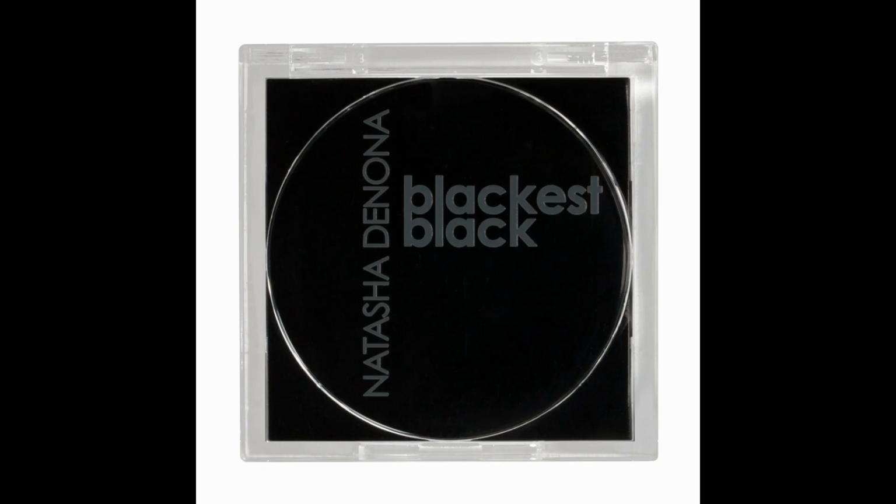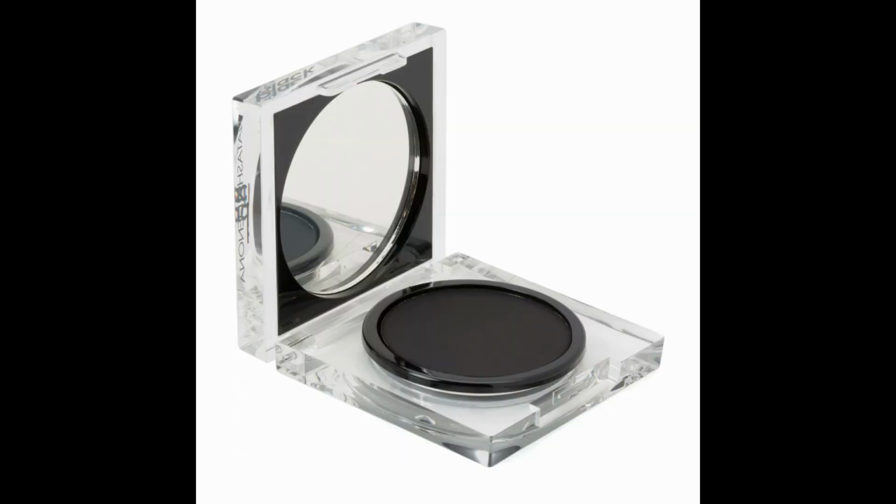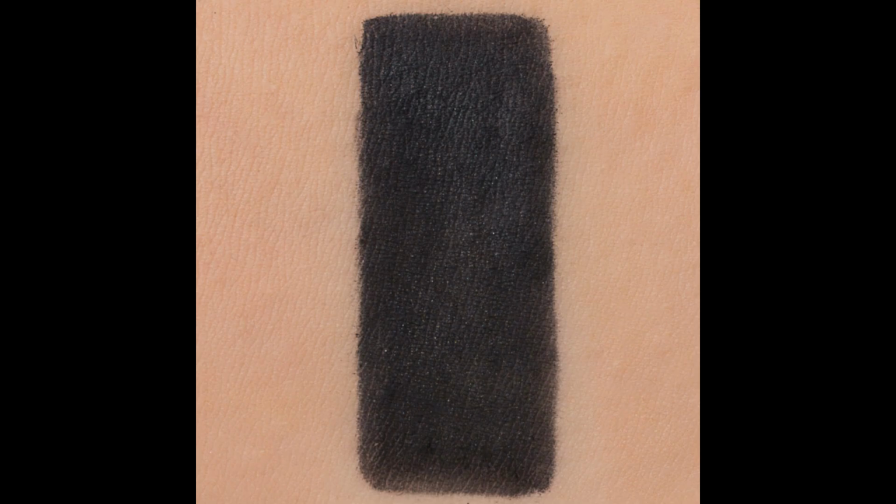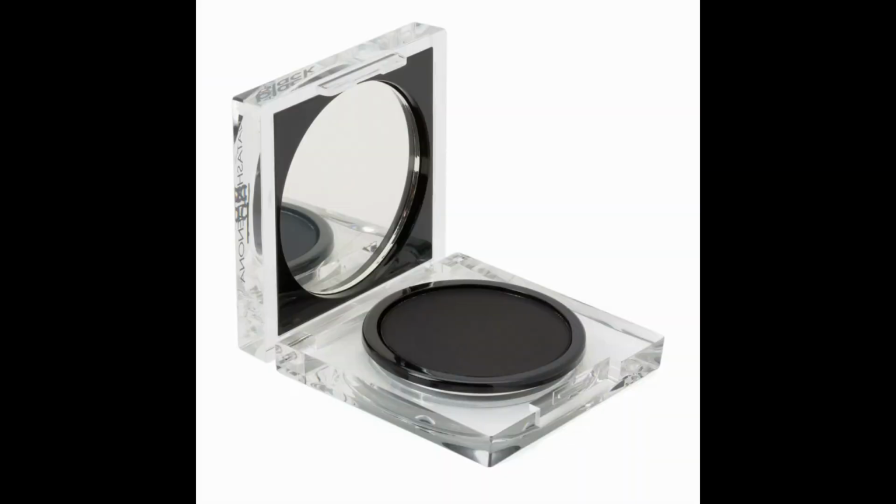Here is something exciting. Item number 4 for this version will have the Natasha Denona Blackest Black Matte Single Eyeshadow. This retails for $29, and it is highly pigmented, has a soft velvety texture providing full, rich, and intense color that won't fade out, and it's ideal for creating the perfect dark, smoky eye effect. It is full coverage and applies effortlessly.